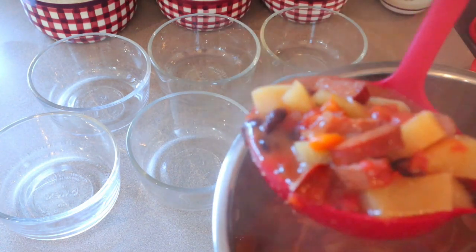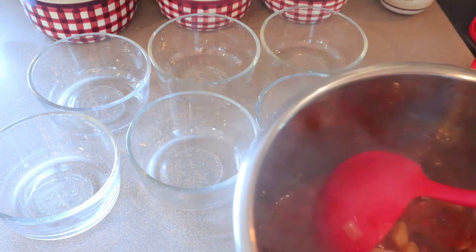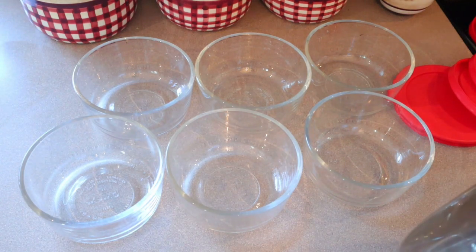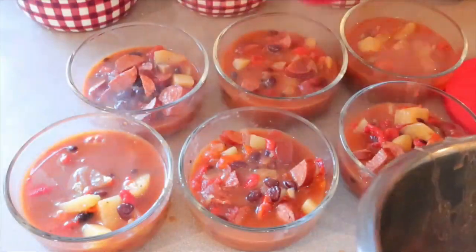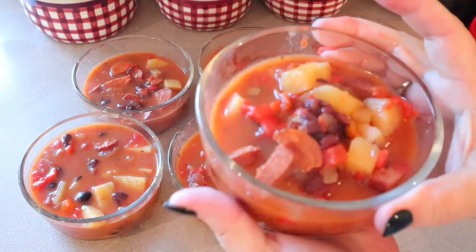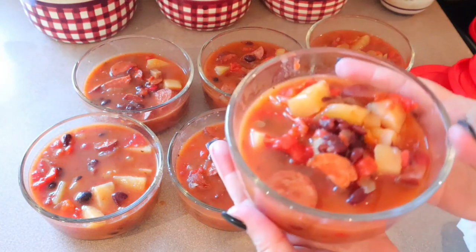It's really hot right now. I know you can't really tell by the look, but it is so good. So now I'm just going to go through and put it into these bowls. Like I said, I think these are going to be big enough. All right, so that worked out perfectly. Those fit perfect. So these are 2-cup portions, and there's a lot of stuff in here that's really gonna fill us.